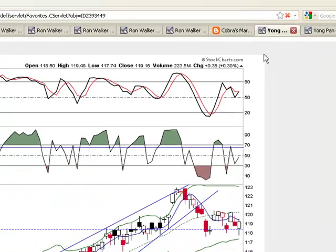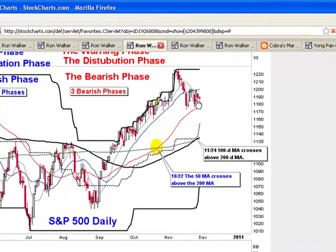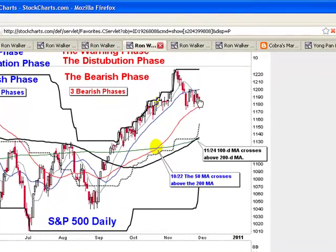So let's move over here to the daily chart. As you can see, we did close negative, and this little gray line right here is the 10-day moving average on the SPX. We did go down and pierce that 50-day moving average at 1177.31. We pierced it intraday on the gap down, and then we chopped around pretty much all day and rose back up into the close.